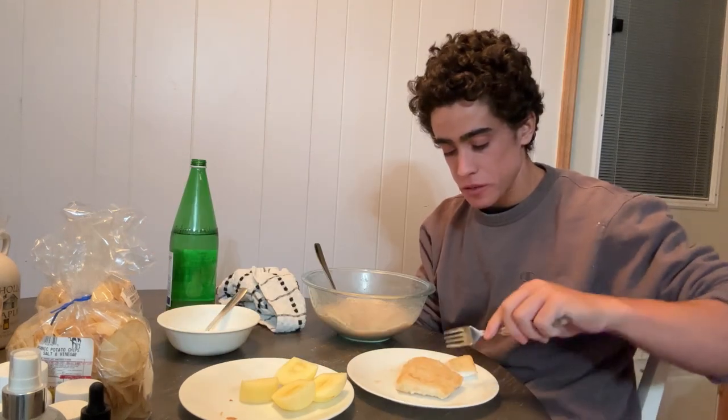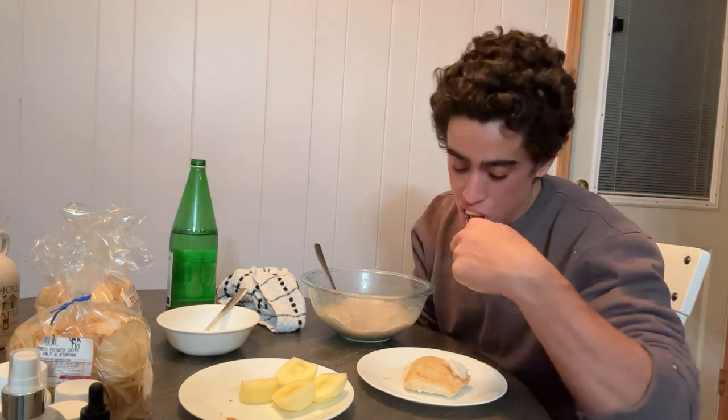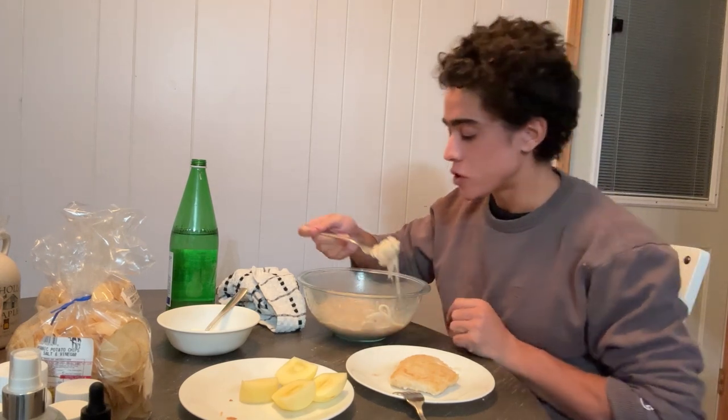Try a piece of the halibut. Very good. Plain. Basically no fish flavor in some of our noodles.